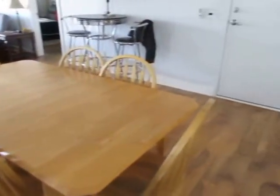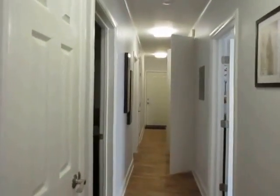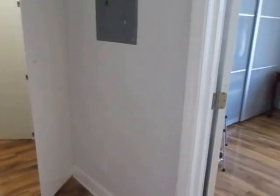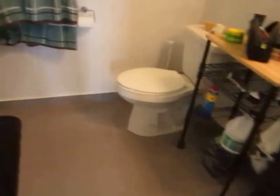This is an upper corner unit, and it has a spacious layout. The property features controlled access entry, and it includes one reserved garage parking space. It has 2 large bathrooms featuring a modern vanity and full tub and shower with frameless shower doors.